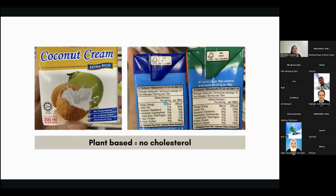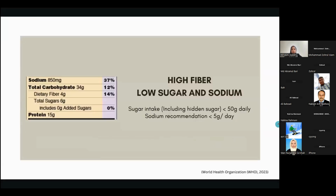Next is an example for coconut cream. Instead of looking at the cholesterol, which obviously is 0 mg, you should be looking at the other things, for example the fat value and the sugar inside. Comparing this and this, the fat inside this one is much lower compared with that one. So you should get this one compared to that one. This can protect you from deceitful marketing.